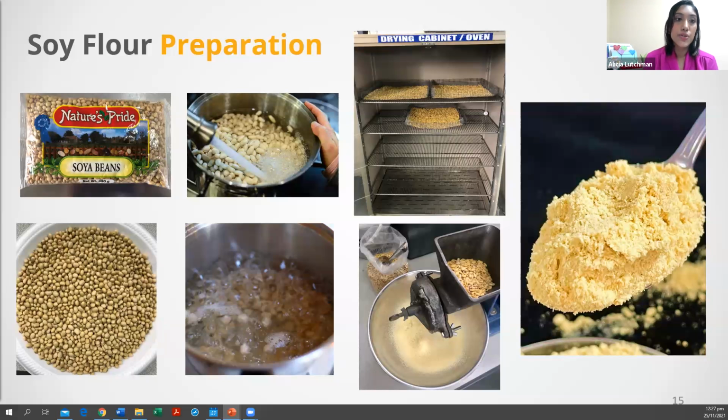soy flour. So soybeans were therefore obtained from the local market, and they were washed 3 times to remove any foreign matter or any beans that were not fit for use. After which they were soaked for about 30 minutes and then boiled for 25 minutes. After the boiling was the long, hard task of manually dehulling the beans. So this just meant removing the seed coat, or that outer portion of the bean, and setting it aside.